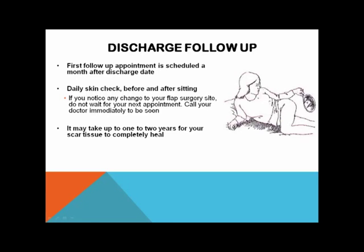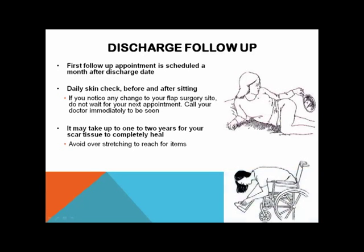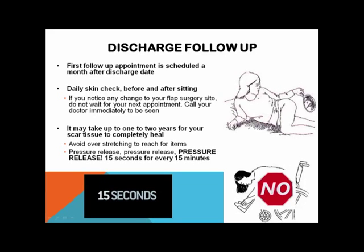That's why pressure releases are essential to maintain the flap post-surgery. It is also very important that you do not overstretch to reach any items, whether in bed or in your wheelchair, as this can cause the surgery line to rip open. Remember to do your 15 seconds of pressure release for every 15 minutes of sitting. Pressure release, pressure release, pressure release.